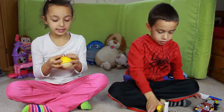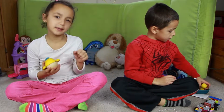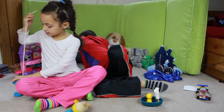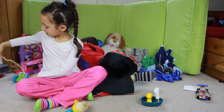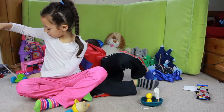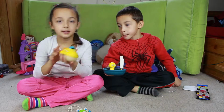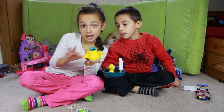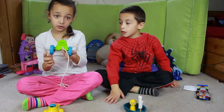These toys are easy to clean. Just wash them with water, but don't keep them in the water too long. This is called the Hop and Bop Frog, and it comes with this little string you get to pull to make it go up and down. Take these with you to the bathtub. Take this one outside for a walk.